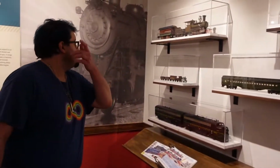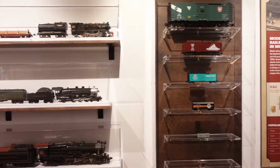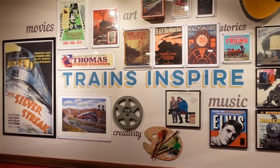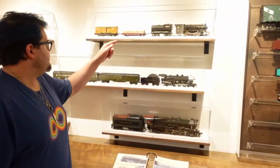Check out these model locomotives. Rural railroading industries really come a long way, hasn't it? And I believe Pop used to have a locomotive, a train set like these two up here. Particularly a little like this one. The company that made them has since shut down, but they had some good years ahead of them.